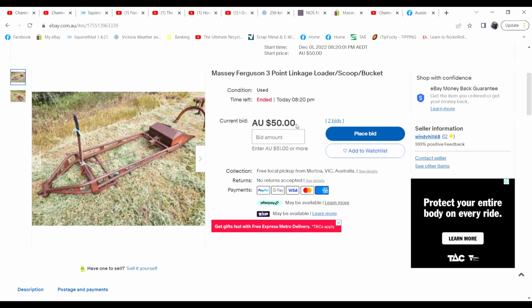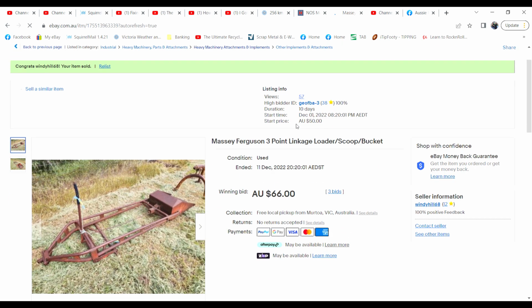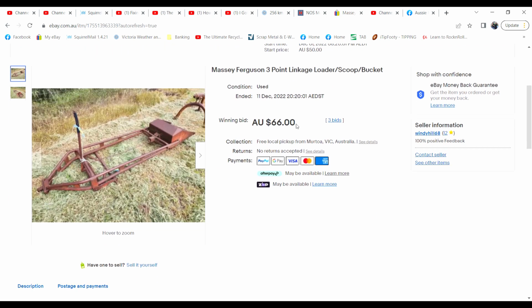I thought it might have got a bit more interest. 1 second, any more bids? 50, oh, 66, there we go. Someone's had a bit of a snipe. So I still don't know if it's the original bidder or not. I'll check the details later, but there you go, $66 for the Massey Ferguson scoop.